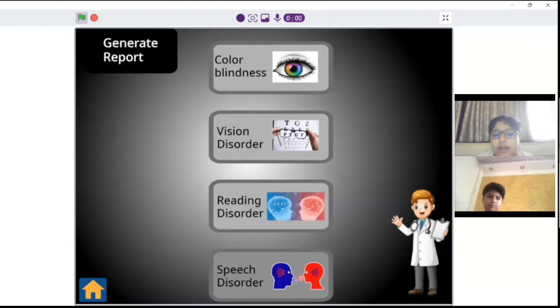Now, let's demonstrate how Dr. Little works. The first screen shows the 4 problems, and the game for each problem is designed to screen these problems in children. We have 4 disorders to be diagnosed. The first one is color blindness.